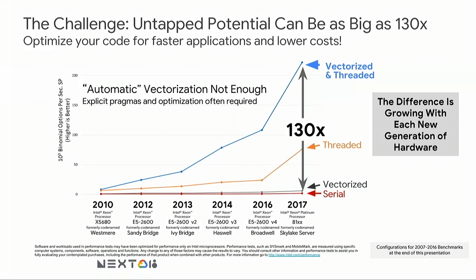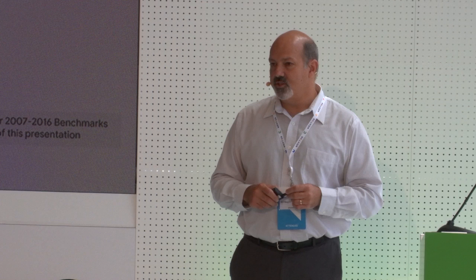So you need to thread your code. You need to vectorize your code. You need to work with the Intel compilers that unleash the performance of this processor. Otherwise, you could be leaving 100x performance on the table. This is a synthetic benchmark, but we see it in real applications as well. So it is work, but we have things to help you out with that.